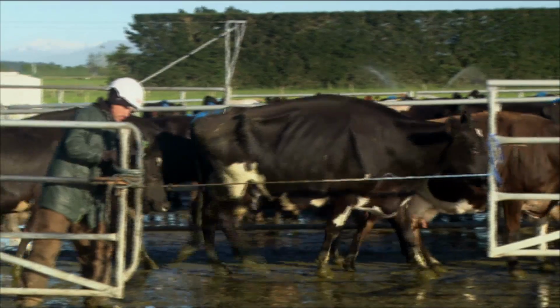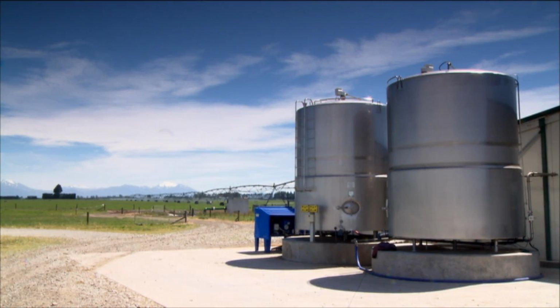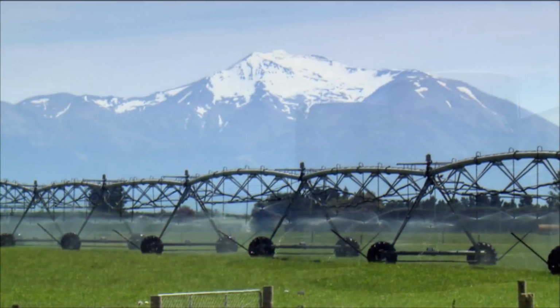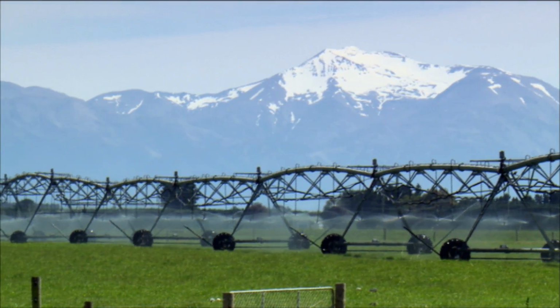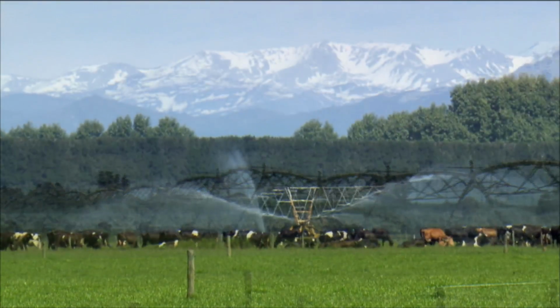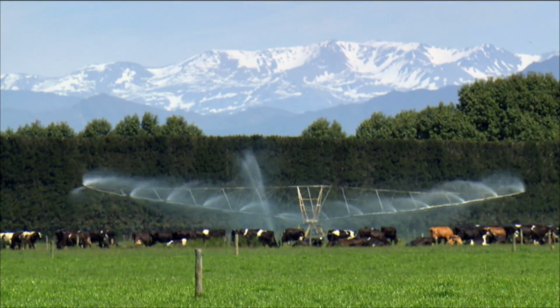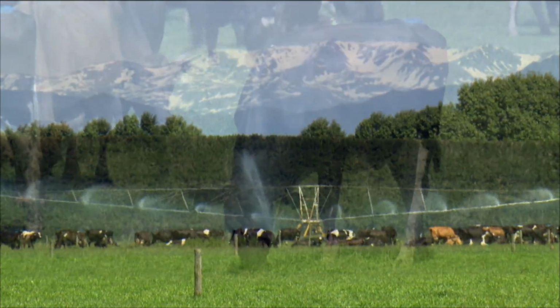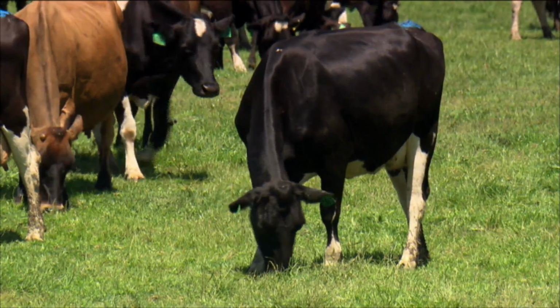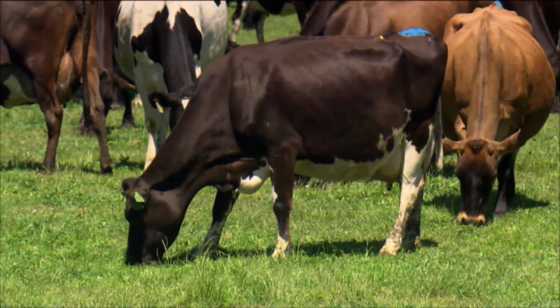Water's quite an important part of the farming operation here, but it's certainly been scrutinised with how we use it, how efficiently, when we use it, all those sort of things. But it's definitely a big part of what we do. Nutrient management is quite a big thing. We've reduced our nitrates right down to the 17 to 20 range, which is what the ECAN or governing bodies want us to be.